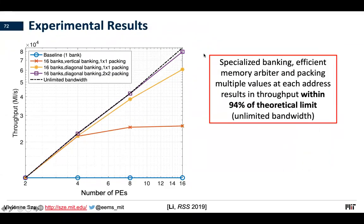And when we look at this banking pattern compared to vertical, this is the number of processing elements, and this is the throughput, and then the dotted line is the unlimited bandwidth scenario. If I did vertical banking, we can see that after a certain point, as I increase the number of PEs, I'm going to be bandwidth limited, so you're not going to get any more throughput improvement. But if you do diagonal banking and then you do some optimization with packing, you can get pretty close to the optimal throughput, within 94% of unlimited bandwidth.